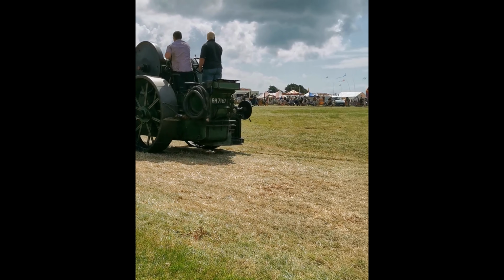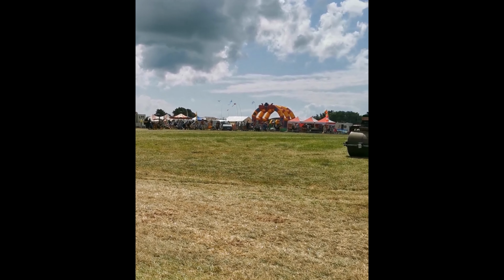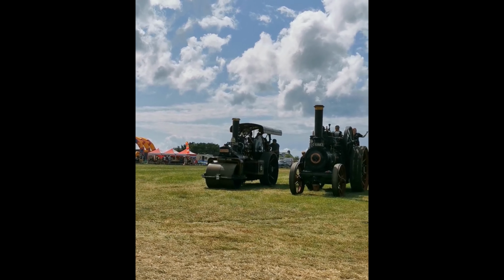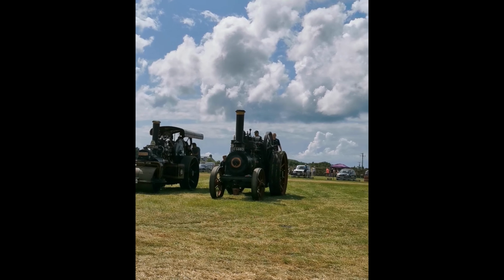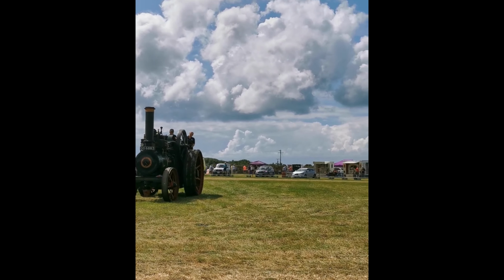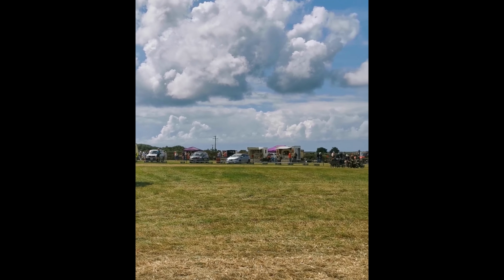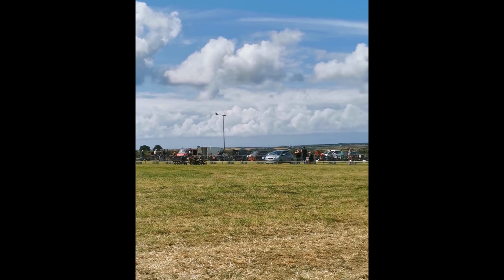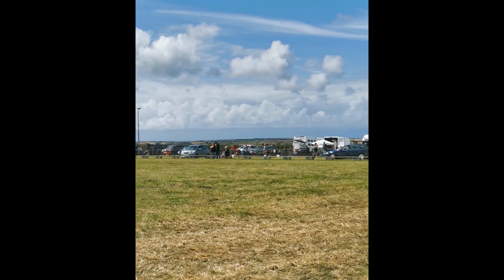Now the next one coming here, the Aveling and Porter roller, is 6 nominal horsepower. BH7167, built 1919, new to Buckinghamshire County Council, in the present ownership since 2008, owned by Stephen and Sophie Hawkins from Weybridge.